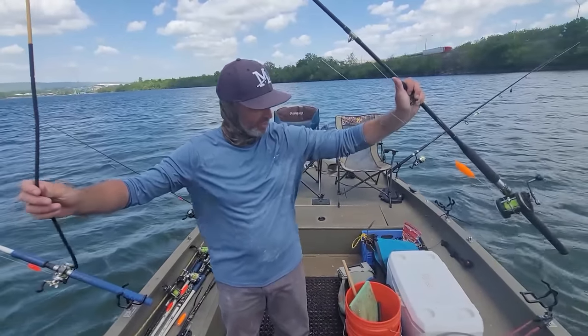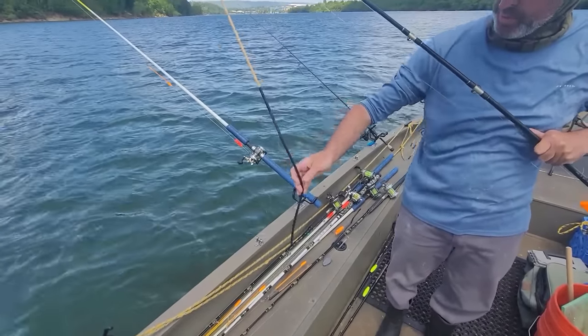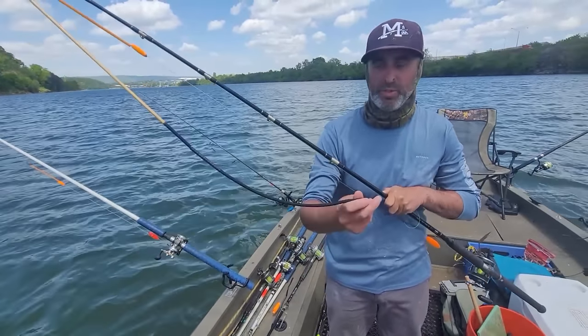So this is my dragging rig. I make my own sinkers. It's a traditional slinky weight, which is made famous down in Santee. Well, first with trout fishing in the Northwest, but I got brought to Santee, and a lot of people use it for catfishing.